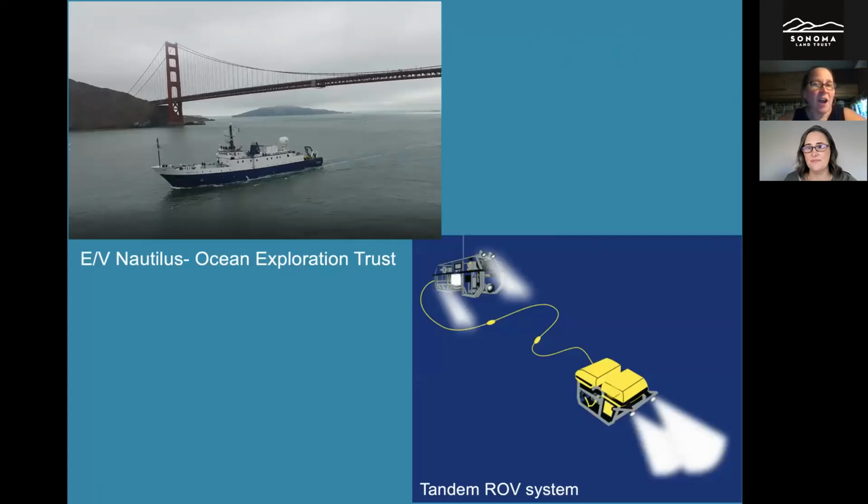So we've had opportunities in the past. I've been with the sanctuaries for 21 years. And when I first started, we were exploring with a submersible, which I had an opportunity to go in, but they're not that efficient compared to ROVs, which can go for days as long as the weather conditions hold. So we've had a couple different opportunities to use these remotely operated vehicles, or ROV, over the years. But 2017 was a really exciting year because we were able to work with the Ocean Exploration Trust, with the exploration vessel Nautilus, this ship right here, 210 feet, and go to the sanctuary areas that we hadn't seen before in the newly expanded sanctuary.